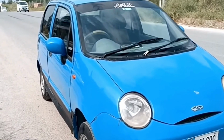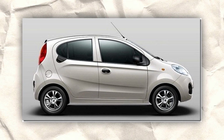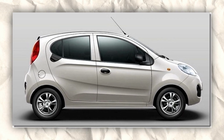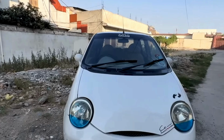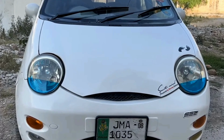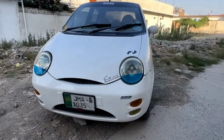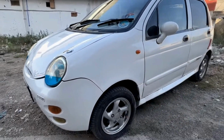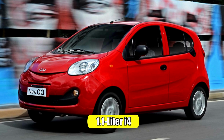Securing the fifth position is the Chery Q4. The Chery Q4 garnered attention for its striking resemblance to the Daewoo Chevrolet Matiz, which stirred up some trademark concerns. However, this budget-friendly hatchback has its own merits. What sets the Chery Q4 apart is its versatility in engine choices. It offers two options, a 0.8-liter 3-cylinder and a 1.1-liter i4.